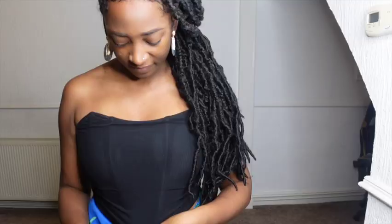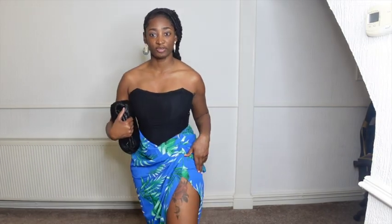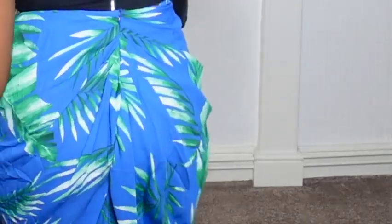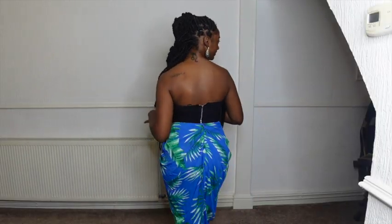It's like this mesh kind of material. I feel like it has the mesh, and then underneath it has like the black material. As you can see, I'm lifting the mesh part of it. I think it's fire. And then I went with this skirt. This is a split skirt with the ruched design around the hip area, and then the back has the ruched area as well. It gives a little bounce to the booty.